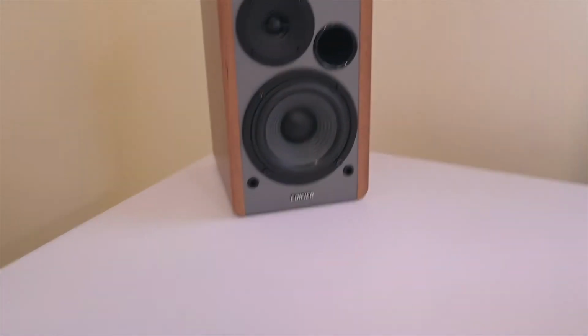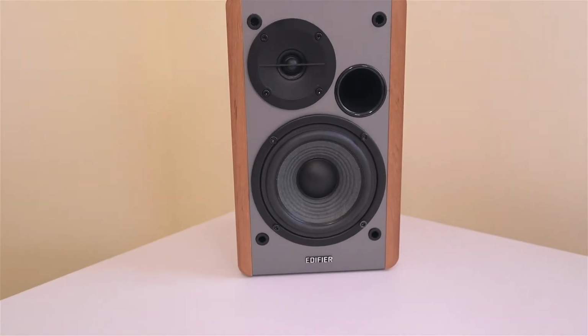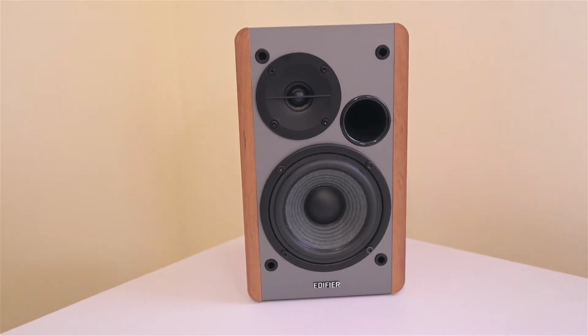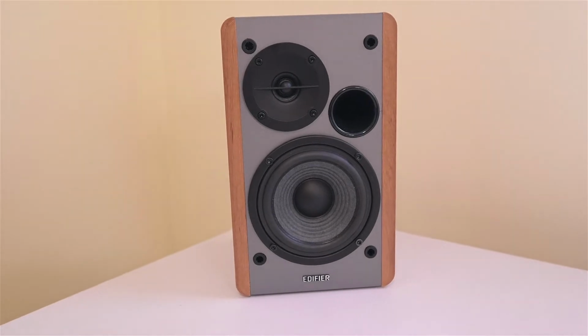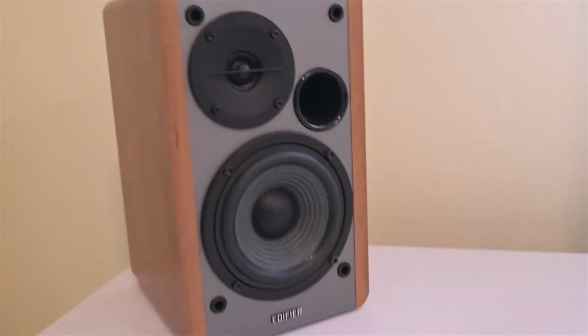And then here's the speaker setup. I'm not really sure how to pronounce these, but these are pretty good speakers. They're only $100. I believe we got these on sale during a Black Friday event. They're really good quality.